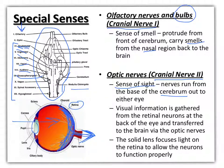Glossopharyngeal, go to your tongue. The vagus nerve, you've maybe heard of before, that goes down to your heart, actually. Helps control your heartbeat. The spinal accessory nerve, don't worry about it. And then hypoglossal, also will go help to control your tongue. So that's all you really have to know about the nervous system. That's more than enough for our purposes.